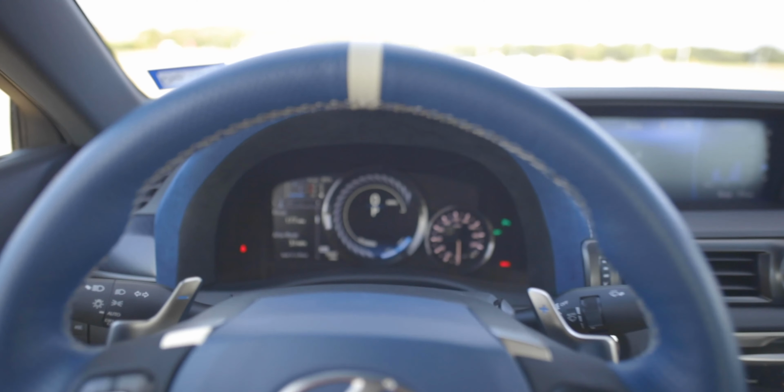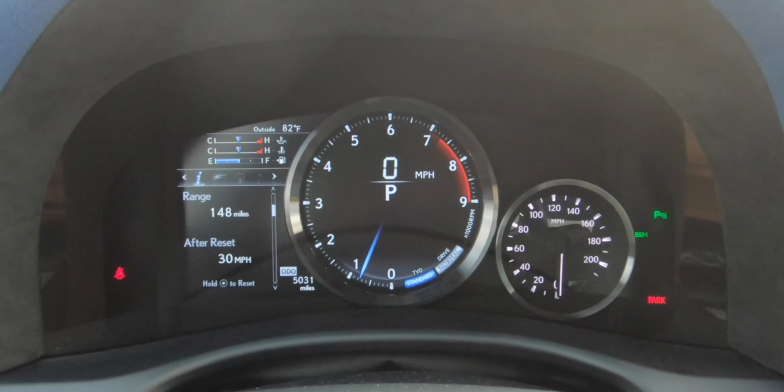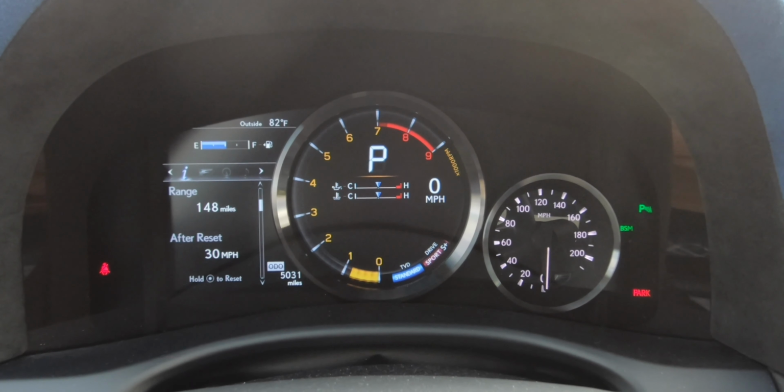The gauge cluster, on the other hand, is also a full LCD display, and it looks pretty cool, and it changes depending on your drive mode, and you can switch through different pages. All really cool stuff. All right, with that, let's get to what you really want to see. Let's drive this thing.